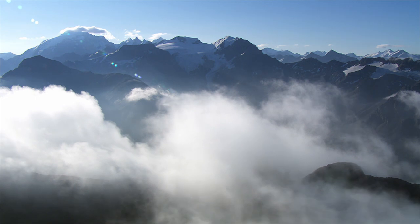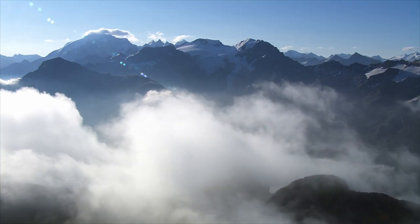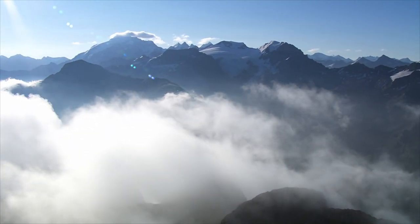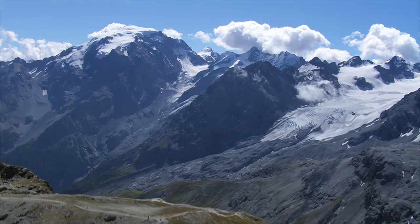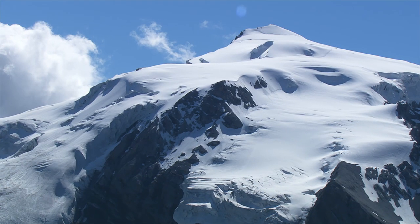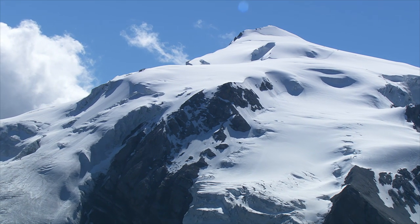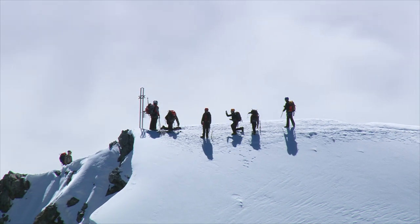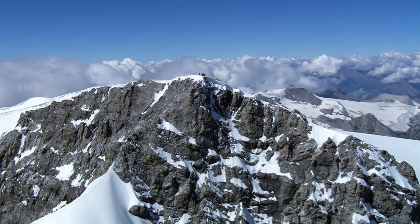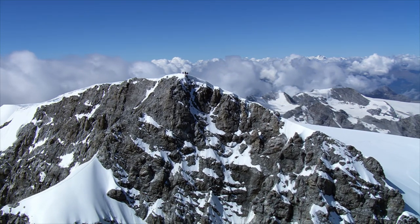On the south side of the Alps, in the tri-border region of Austria, Italy and Switzerland, lies the Ortler mountain range. At just under 4,000 meters, Ortler is the highest mountain in South Tyrol. On clear days, you can see as far as the Bernese Alps, almost 200 kilometers away.